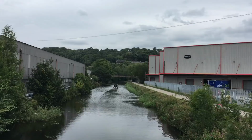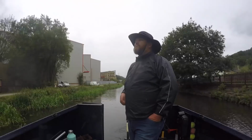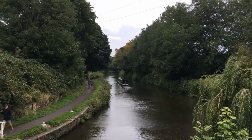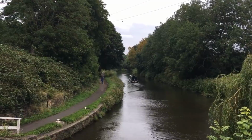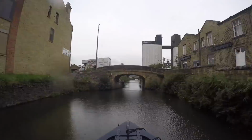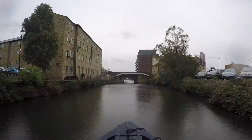That rural section was short-lived. We now appear to be in an industrial area on the outskirts of Brighouse. These are the twin towers of the former Sugden's flour mill. One of the towers is now being utilised as a giant climbing wall. The rain's back. Surely that's a sign that we should call it a day and stop at the moorings in Brighouse.